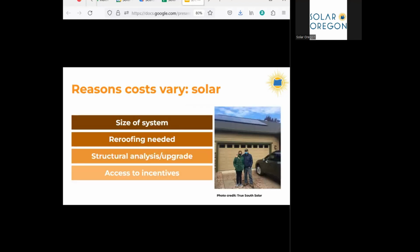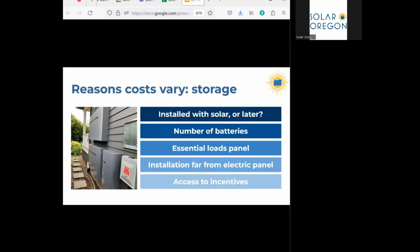And then just to recap why costs may vary, and we'll do that before we jump into example budgets. The cost of solar depends on size of the system, re-roofing if needed, structural analysis, structural reinforcement if needed. And then for batteries, the costs vary as we discussed if you're installing solar and storage at the same time versus installing the storage after.